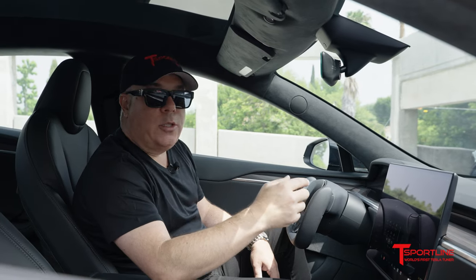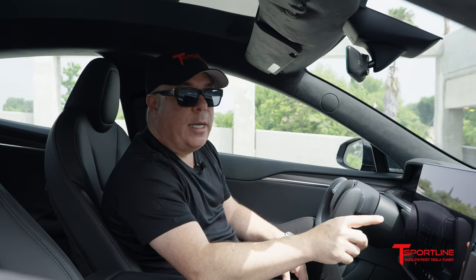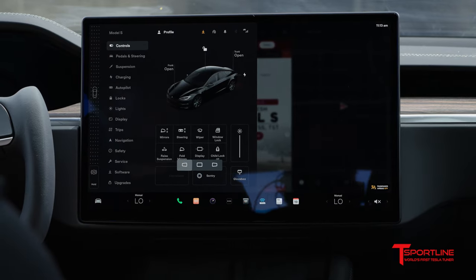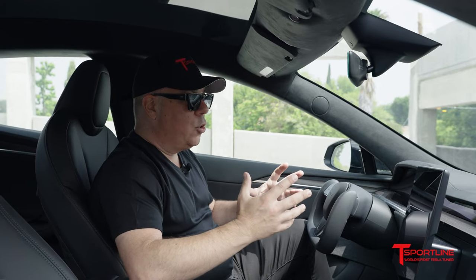One icon shows the screen tilting towards the driver, one for it to stay centered as it is now, and one for it to tilt towards the passenger. Check this out. As you can see, the screen is now tilted towards me.